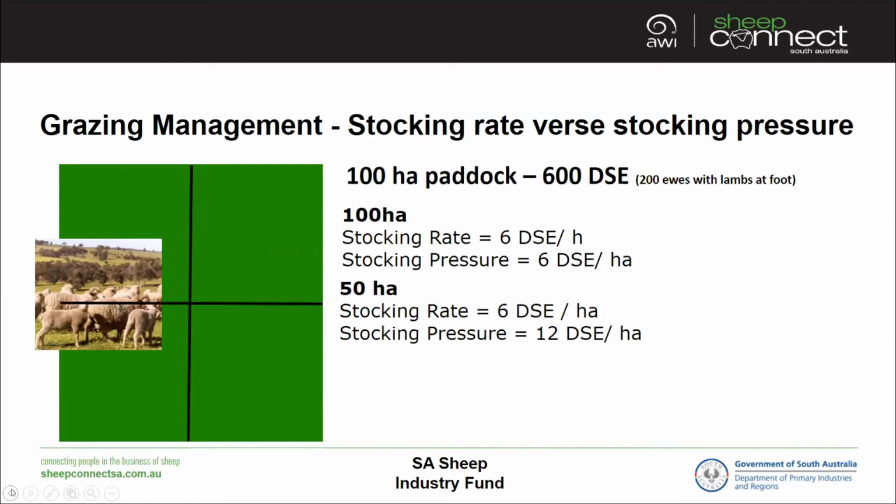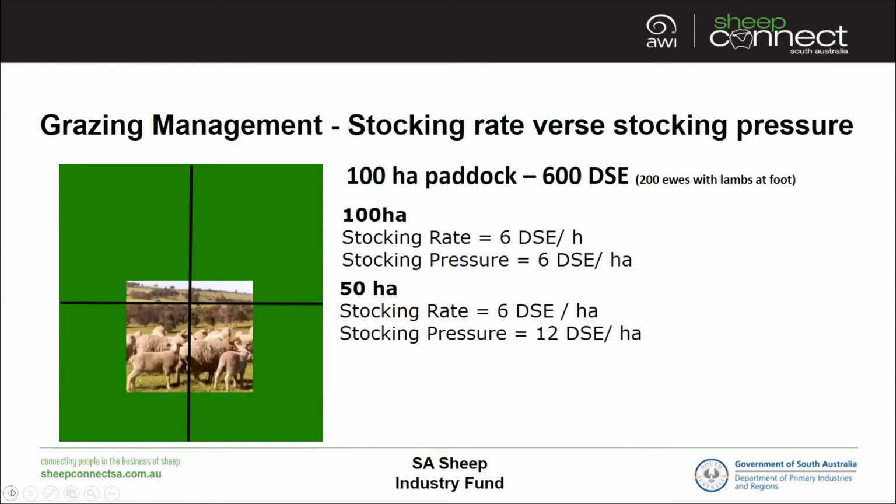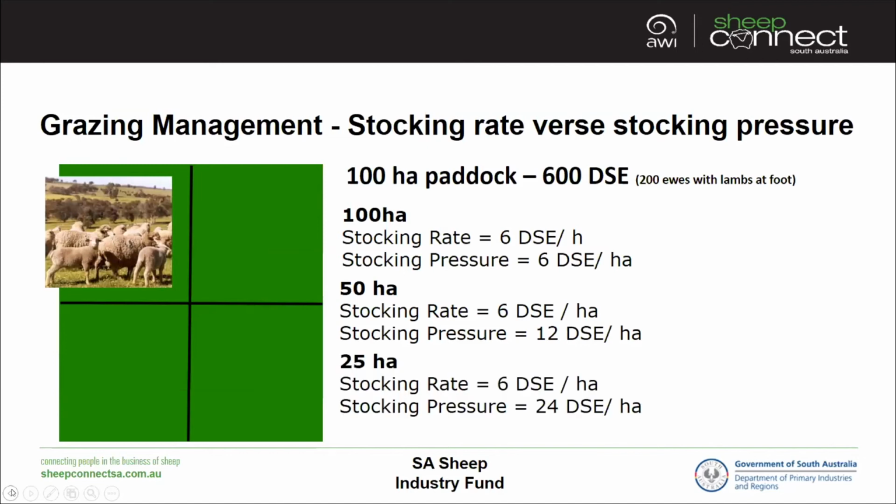And if I go even further, and split it into a 25-hectare paddock, the stocking rate is still 6 DSE and the stocking pressure goes up to 24 DSE. So that stocking pressure allows for less selective grazing, getting more of an even graze, less wastage, less trampling, so less patching. So it's really important to get higher stocking pressure. In lower rainfall, that 25 to 50 DSE is good. Once we get to higher rainfall, we can push up to 100 DSE per hectare to get really good grazing efficiency and stocking rate.